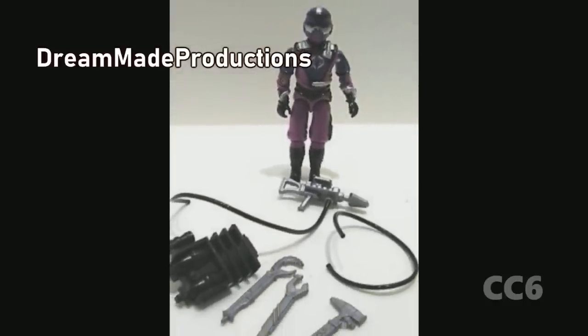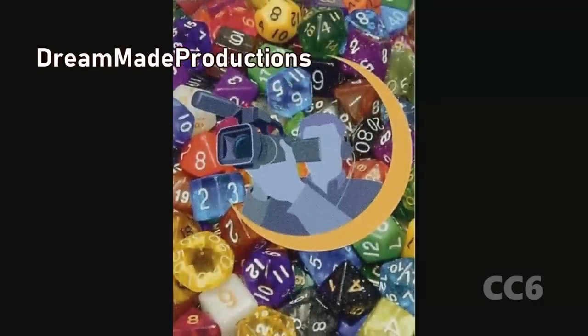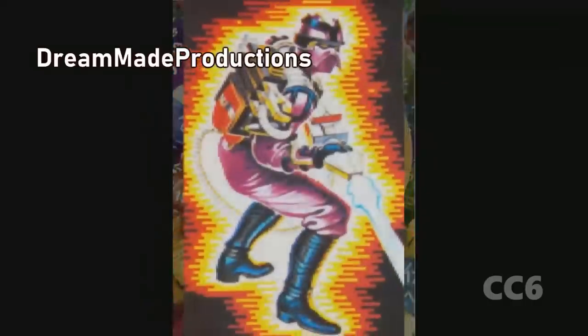But the colors are more than just a bad choice on this figure. It was, let's call it, an omen of what was to come. The neon future that would drive me away from G.I. Joe. Well, those are my thoughts on the Cobra TECHNO-VIPER.